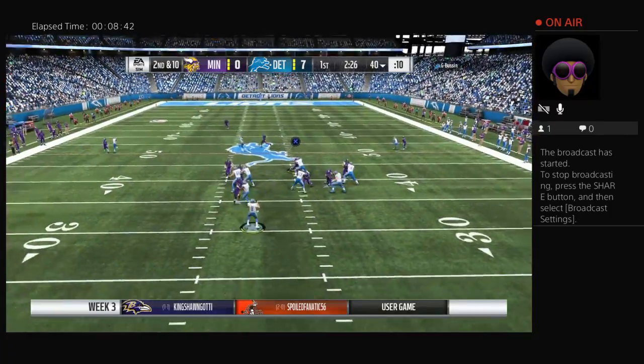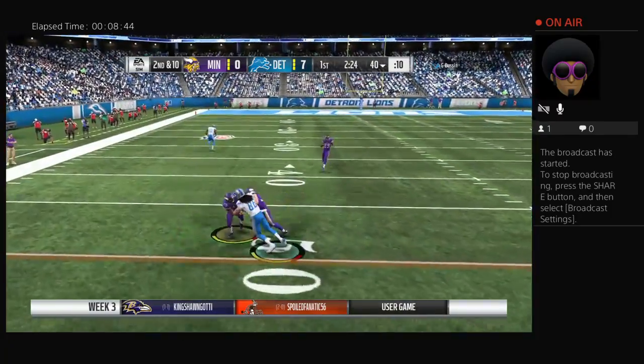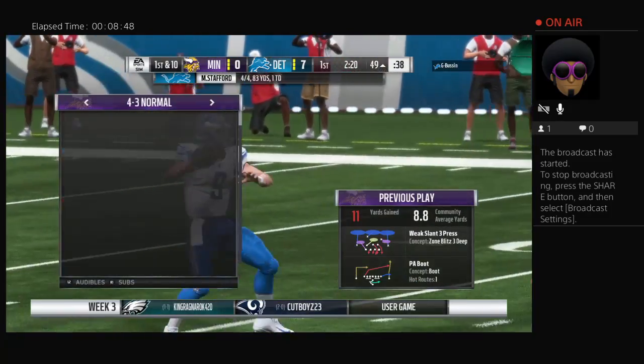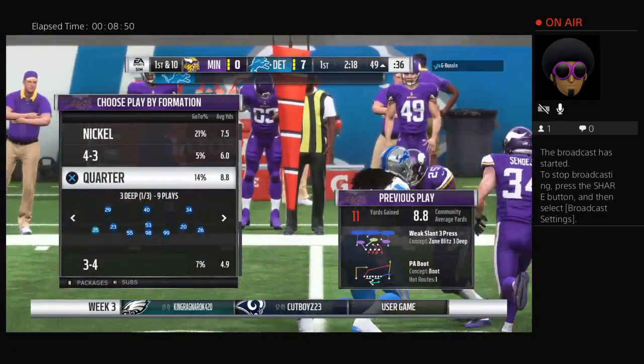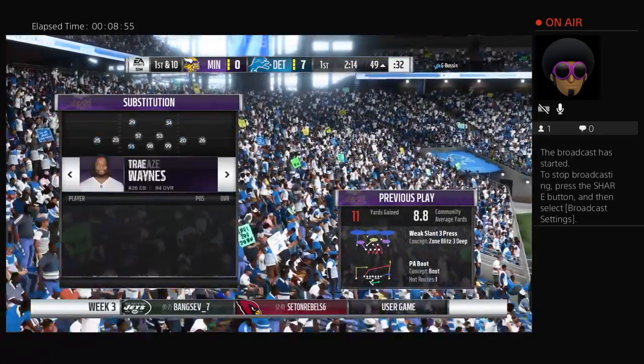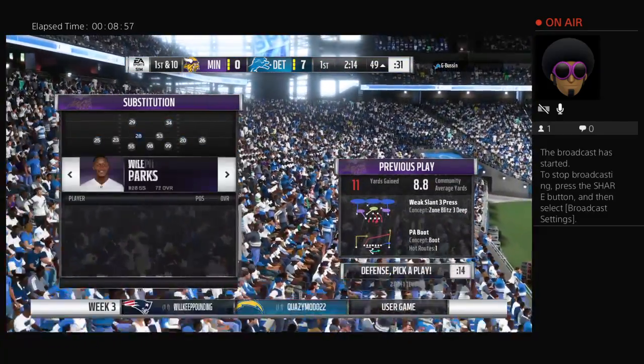Off of play action. Here's Stafford. Wide open receiver complete. And he'll be taken down, but not before he gets into enemy territory. A nice pickup there of 11 yards, and it'll move the sticks.